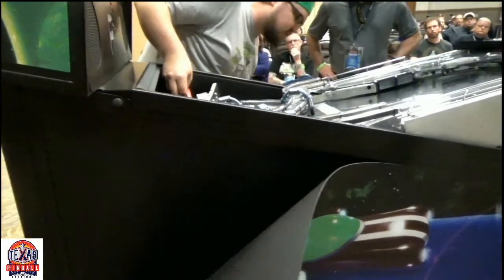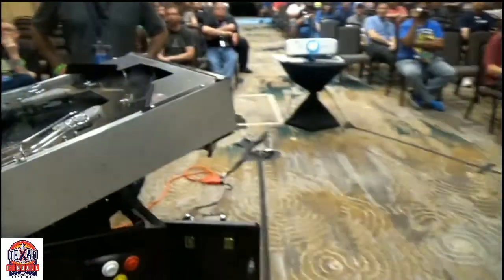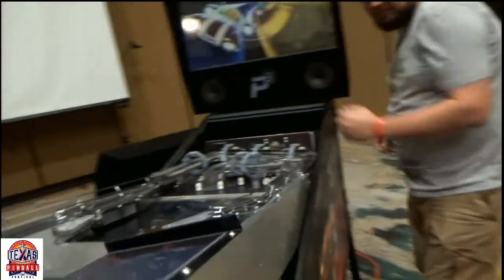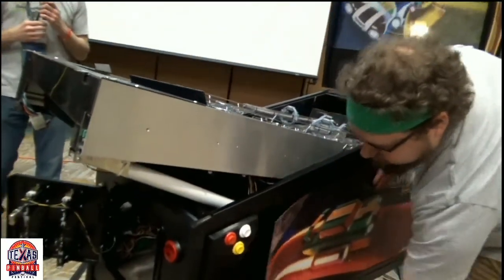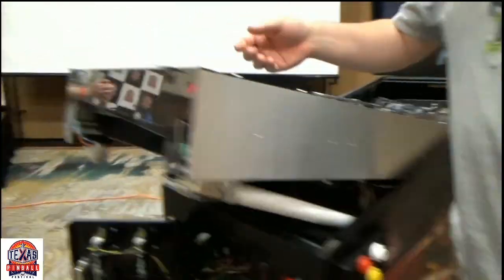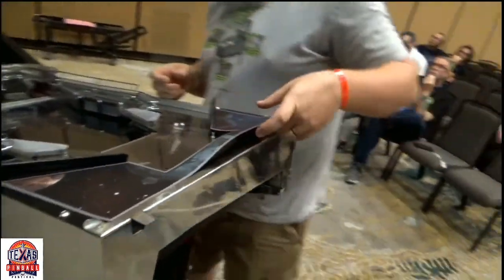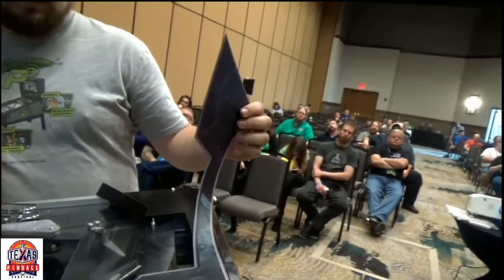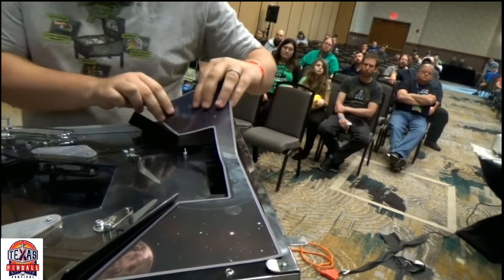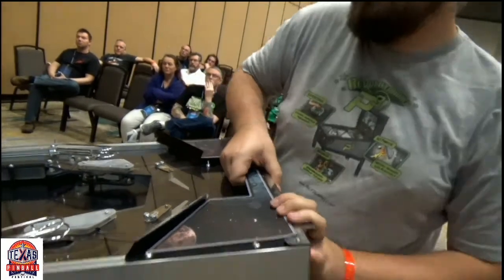BJ's showing how the side art is magnetic, and he's showing how easy it is with one hand to pull it off of the cabinet. We'll fix that later. He's got one hand. It's hard to do it without 2 hands. There's also artwork on the apron here, right at top. Most games have apron artwork. Ours is also a magnet there as well. So if you have game-specific rules or specific content you want on your apron, you just swap out that magnet as well. So that's it.